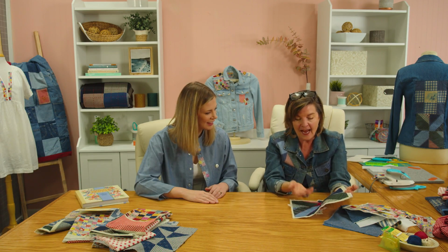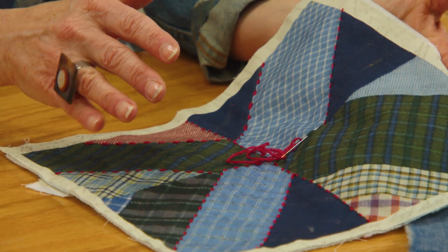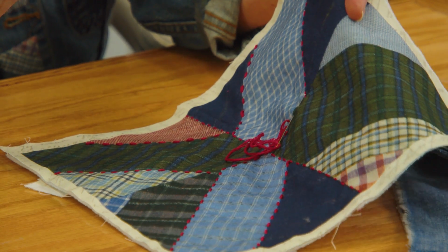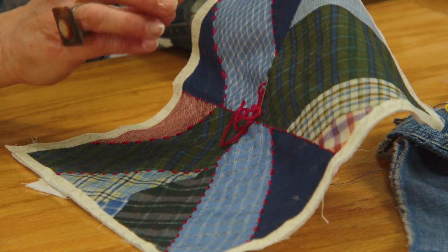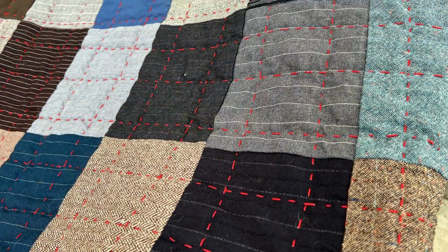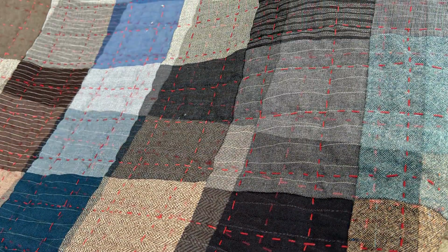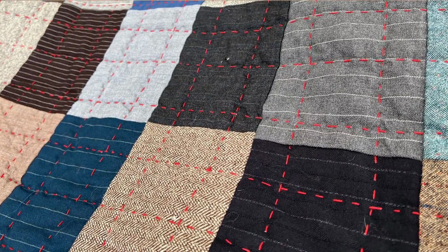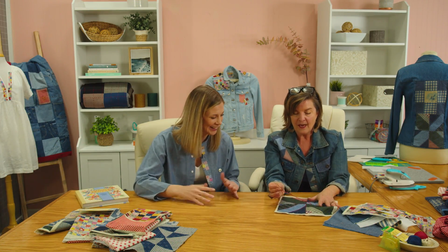Yes. And I actually recently went to an estate sale and found this wonderful quilt that had wool and a lot of menswear in it, and it had red stitching in kind of a window pane. I love that. Big stitch, you know, the big stitch that's so popular. And so I went home and I was like, okay, I think this is it. We're going to use red.